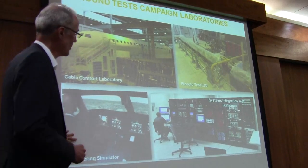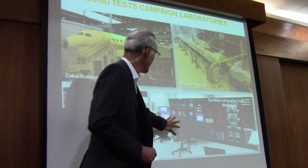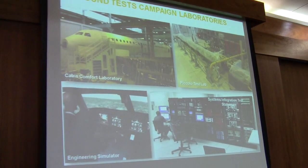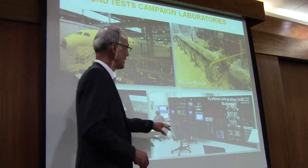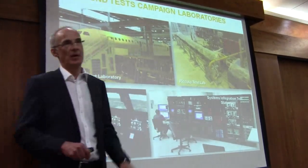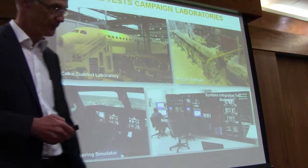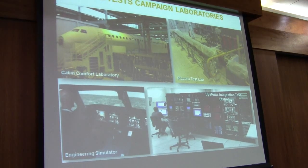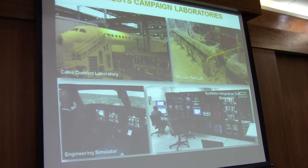Engineering simulator, I mentioned that. And we have several system integration test stations like this one in the program, at Embraer as well as at our partners and suppliers. Everything that I'm showing to you has been up and running for a good time now.